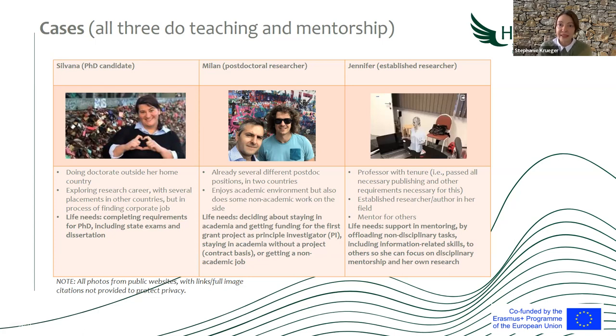And finally, we have an established researcher. She is actually working at a university, has now done this for many years and has tenure, which means she can't really get fired easily from her job. She's an author, in addition to being a researcher, she publishes a lot. And where she needs a lot of support from the library is in keeping her aware of trends and helping her students and the people she's mentoring so that she can have more time for her actual research and for mentoring students when they actually need help. We'll go into more detail about all three of these cases in a moment.